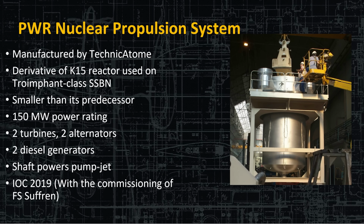It is a derivative of the K15 reactor used on the Triomphant-class SSBN. It is smaller because they don't have as high power needs. It produces 150 megawatts of power, spins 2 turbines, and those turbines spin 2 alternators to generate electricity. It does have 2 diesel generators on board as well for backup, so you don't always have to have the nuclear reactor critical. You can operate the diesel generator to create electricity as well. And the shaft, single shaft, is connected to a pump jet. So very similar to the Virginia in terms of propulsion there.